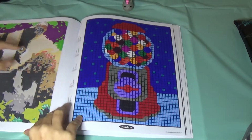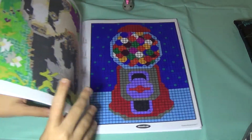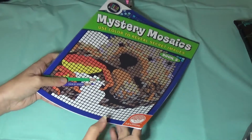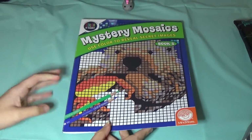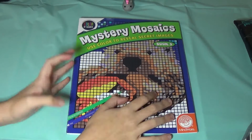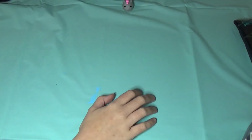I always use the Bic markers in this, and they always turn out nice. I've got just 3 pictures left in this book before I'm done with it. And then I'm going to move on to, I think it's book 8. I don't own all of them, I just own a few of them, and it's the one with the lion on the cover. I think that's book 8.